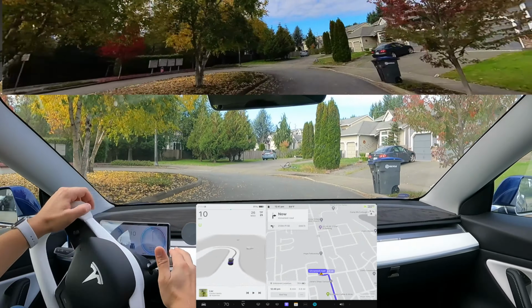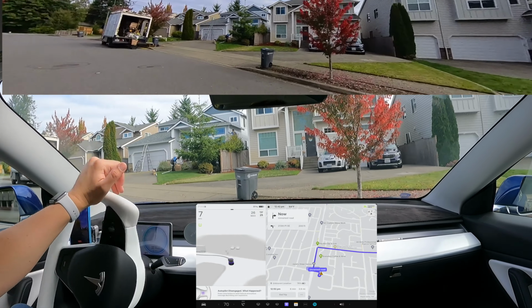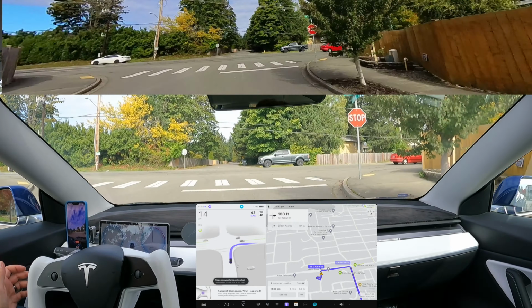I usually can make, holy crap. It was going to run over that curb. What is going on? Please give me my last update back. All right, let's see what happens here.